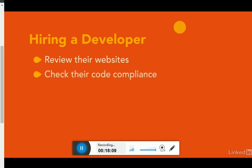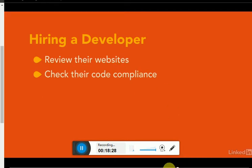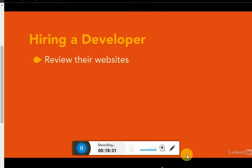Review the websites to see if they comply with web standards. And you can conduct a search for this at validator.w3.org. You're looking for a low number of errors. A few is fine, but a large number might indicate some problems. Some developers might have a handful of errors because their clients are using old frameworks or they're not interested in paying for those fixes.